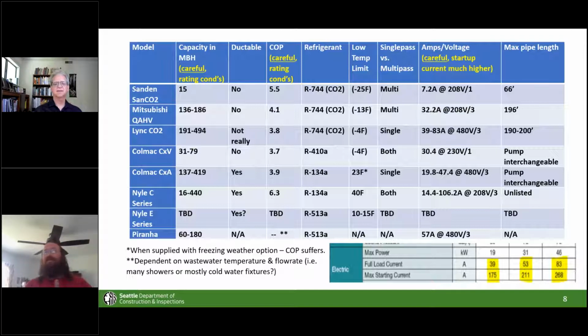don't take this slide fully at face value, particularly the capacity columns, the COP columns, and the amps voltage columns. Capacity for heat pumps is wildly variable, right? It depends on outdoor air conditions, incoming water temperature. So those numbers that are shown there, you need to get more intimate with the cut sheet and the data sheets from the manufacturers before you just run with it, right? And COP stands for coefficient of performance, which is basically the heat output by the device divided by the heat input of the device. Again, changes wildly depending on the conditions that the heat pump is operating in.